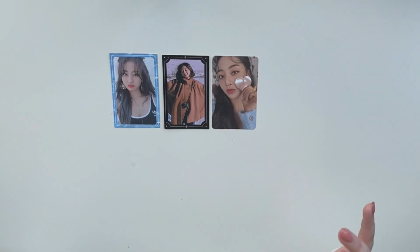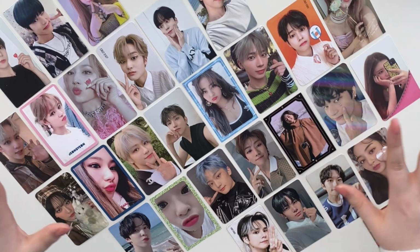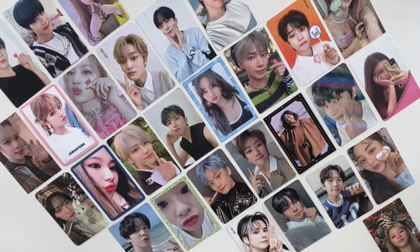So I'm gonna pull everything in, or attempt to, and then we'll do an outro. So these are some of my most favorite photo cards.